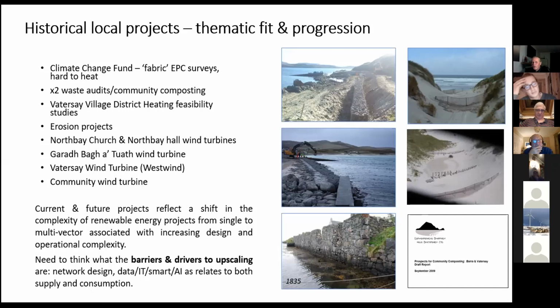We conducted two district heating feasibility studies, which unfortunately, due to network issues, which I'll touch on later, we never got off the ground. We looked at erosion projects, which interestingly seem to have come full circle again, with various contacts within the last week highlighting erosion issues over in Vatersay. It's hard to say whether it's a result of increasing visitor numbers or increased high waters and high tides, probably a combination of both.